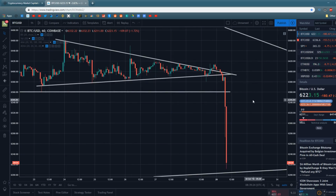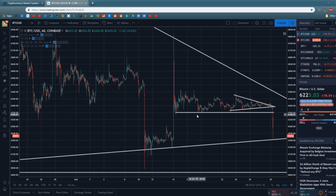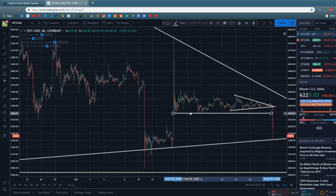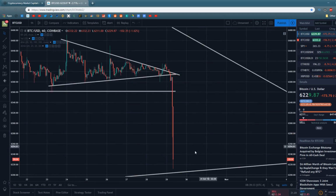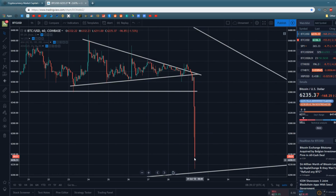And as I talked about earlier on in the video, what I was expecting Bitcoin to do now that it has broken the support level here at $6,360 is I was expecting it to pull back to this uptrend, and it looks like that's what's happening right here before us. We saw that wick come down here just a little while ago, and now the bulls are starting to push it back up. You can see the market moving in real time.